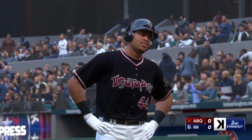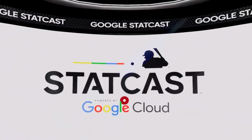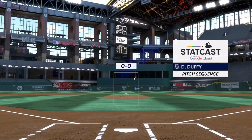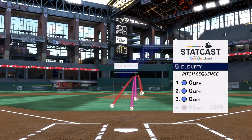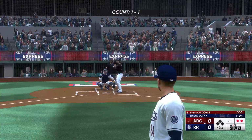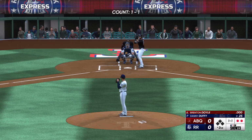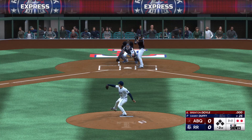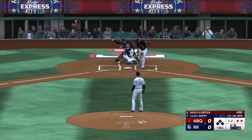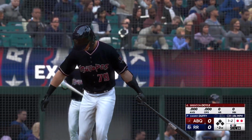We're going to take a look at the pitch sequence of that at-bat, and the thing to notice is the pitch locations. Every single one of them on the edges of the strike zone, and as a hitter that can be pretty frustrating because you don't expect a pitcher to be able to make quality pitches one after another like that. Those are tough spots to do damage, and a great demonstration of pitch command, and it got him a punch out that time. And here is Brenton Doyle. So now 1-2.